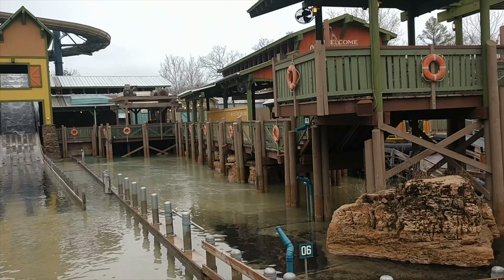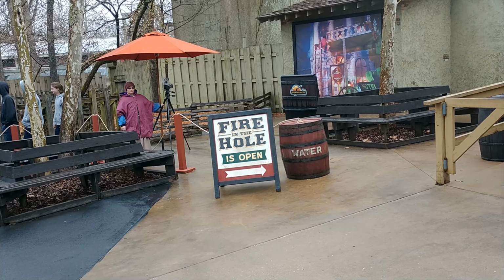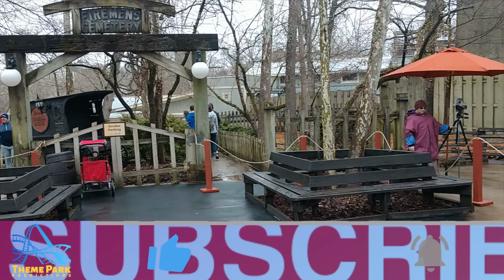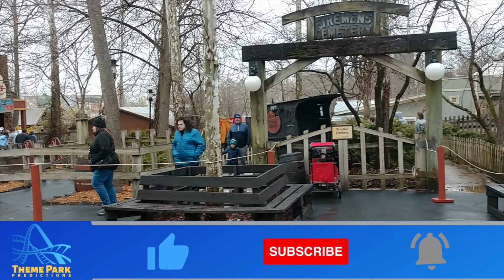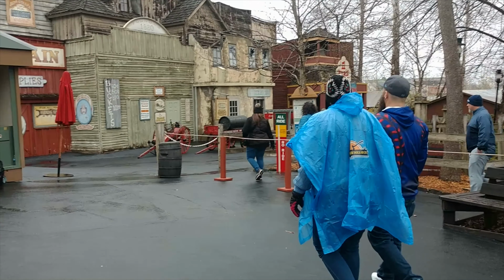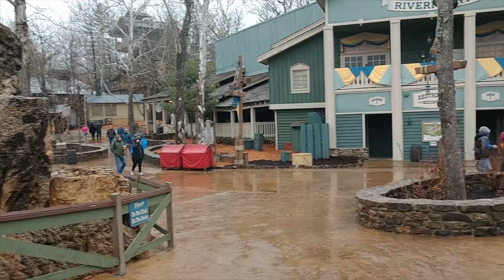Now, most of you know that 2023 means the end of the time has come for the park's classic Fire in the Hole attraction, because later in the year, this ride will close down forever. But the good news is, we expect sometime later this summer, the park is going to announce a new version of the ride that is currently being built on the other side of the park.